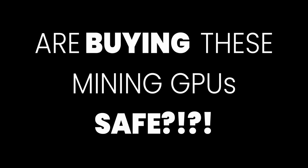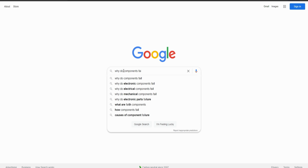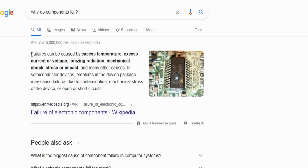And so many of you are probably thinking, is buying these mining GPUs safe? So to get a good understanding on whether or not it's safe to buy used graphics cards, whether they were used for gaming or mining, we first need to understand why GPUs as well as other components fail in general. And it's actually not really about the workload that you're putting on the graphics card, but rather the heat produced. Heat is basically the death of all components, and so how hot the GPU is getting, as well as surrounding components, will completely dictate how long the unit actually lasts. And so if you can keep the temperatures down, the card will generally last longer, regardless of if you are gaming on it or mining with it.